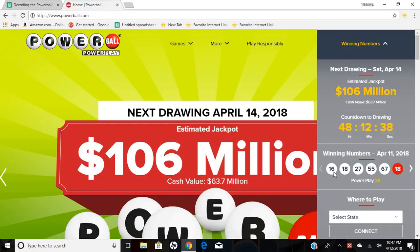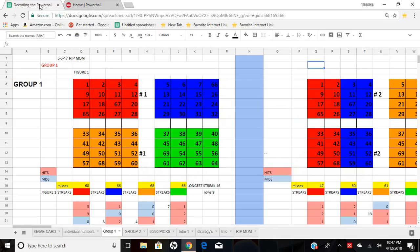The 5 white winning numbers that just came up were the 16, 18, 27, 55, and 67. So you can see that the 18, 27, and 67 are all here in the red. When you go down into the stats, this is where I keep the red stats right here, then the blue, orange, and green. You can see that there's a 3 here in the red, and again, that represents the 18, 27, and 67.